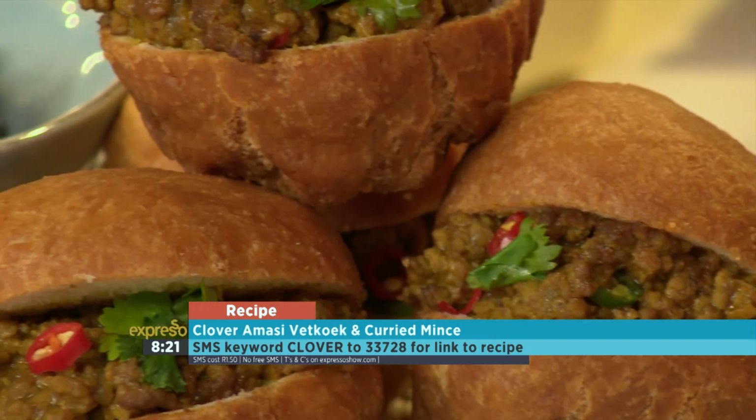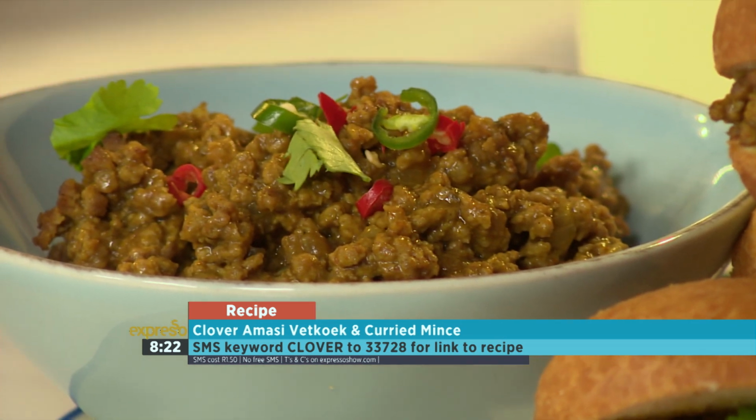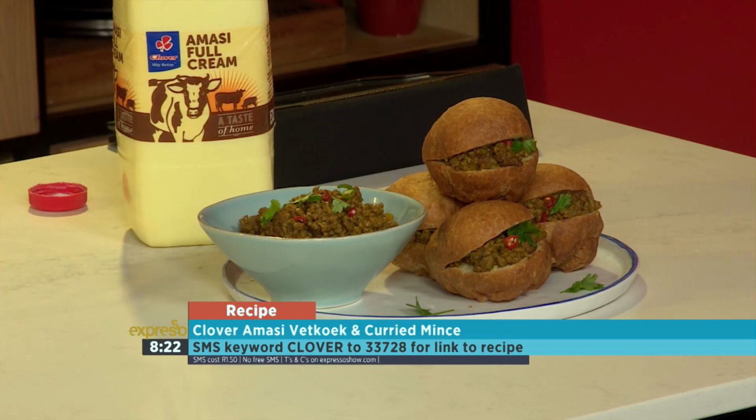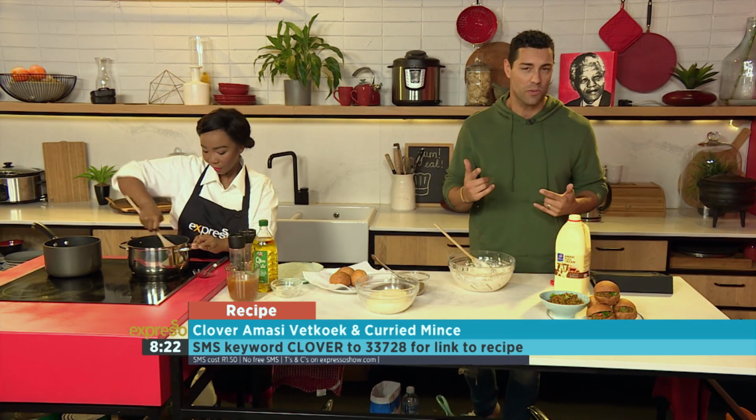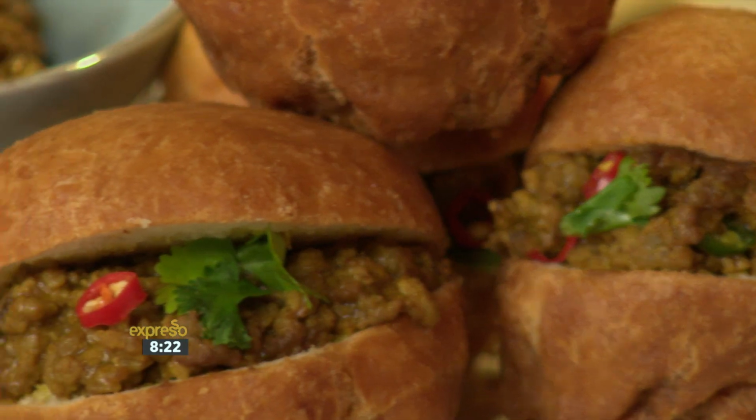But I think it's a perfect recipe kind of to make throughout this weekend. Brilliant. Celebrating traditional local cuisine with a bit of a twist using Amasi full cream from Clover. But if you want to see those steps once again, if you missed any of them, don't worry. We've got them here lined up. Here we go.